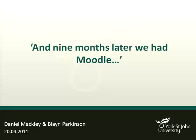What we're going to talk about is our process of moving from Blackboard Campus 8 to Moodle 9, and 9 months later we had Moodle. We did actually manage to achieve the migration in 9 months. And what we want to share with you today is our strategy and our implementation process, and how we integrated all our systems in order to get a holistic solution for York St John University.